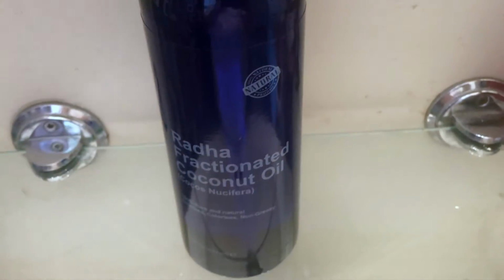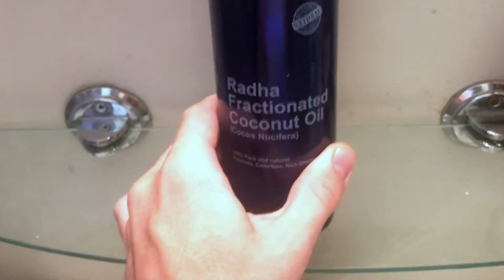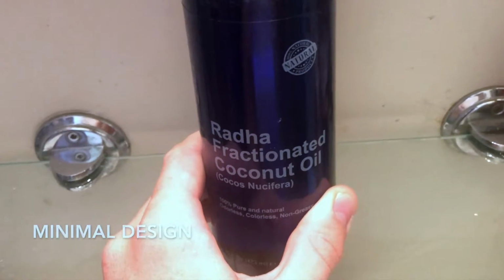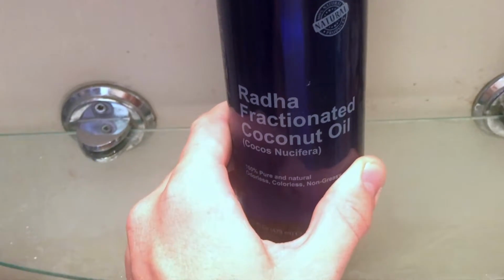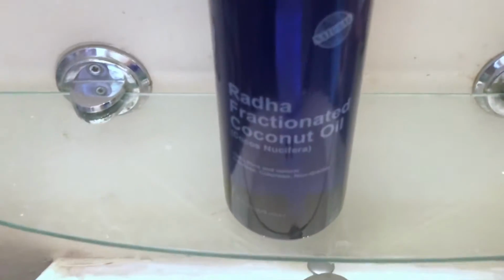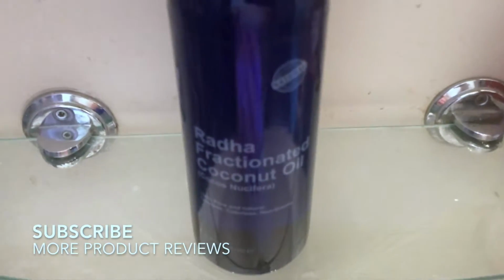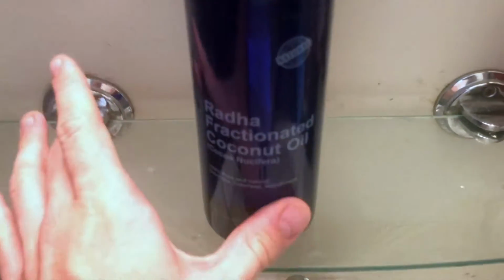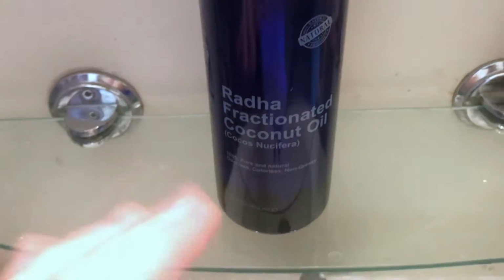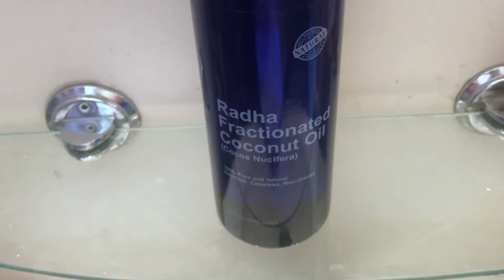in relativity. It's a nice dark blue bottle. I love that it's a very, very minimal design. I talk about that a lot with different products that I have. I love the minimal design, especially when you're looking at things that you're putting in your bathroom and that are up on display. It's nice to have something that doesn't have a ton of pictures on it or whatever. It's very sleek and modern looking, and it's something to think about, I guess.